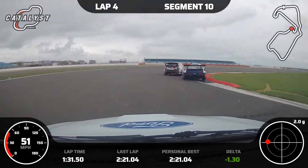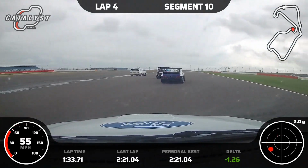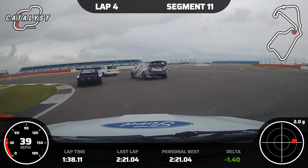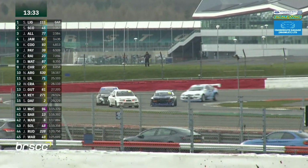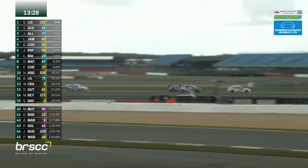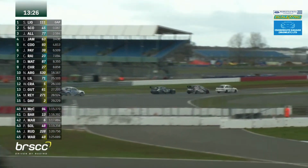Great racing at the head of the field. I don't think Jamieson was that far back either in fourth in his Escort Maxi Cosworth. Let's see. Well, it is Scott and Woody back in front, and yes, there is Jamieson. So it's a 4-car battle for the lead now, and 4 more different cars you couldn't really hope to find. That's the joy of the modified Ford series.